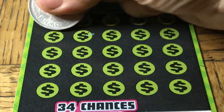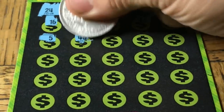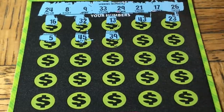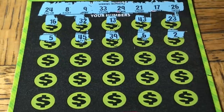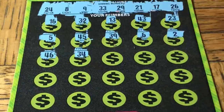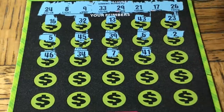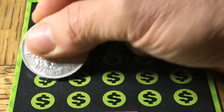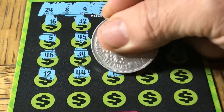All right, back to the ticket. Ticket down. Okay. All right, number 5. I screwed up. Oh, very nice, third hand. 45, 39, a solo 6, upside down niner. Number 2, 46, 34, number 7, 41, 36. A 12, double 4, chicken legs.